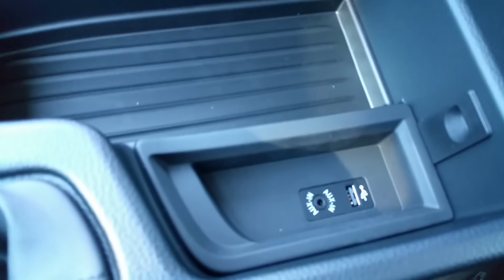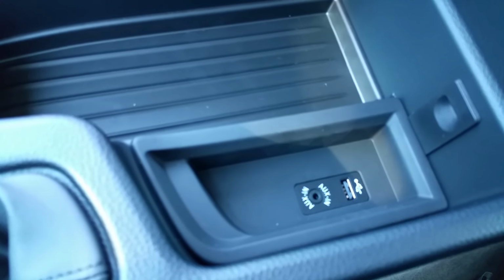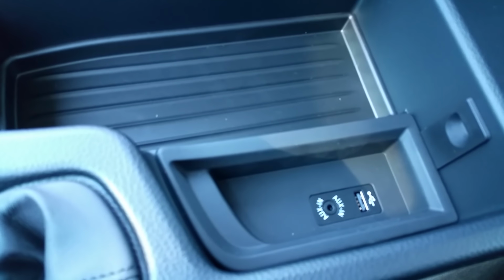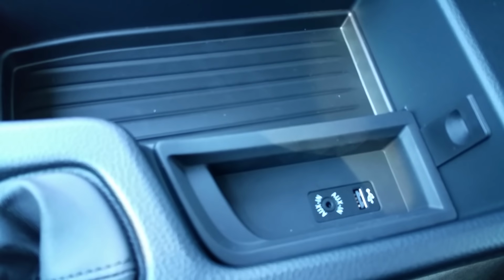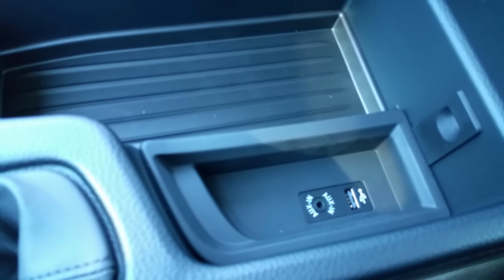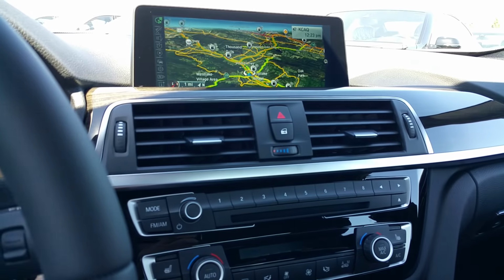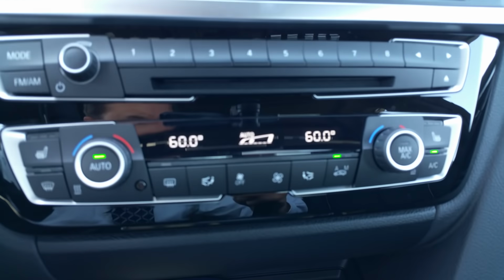Great storage in the center armrest. There you can plug in your phone. Guys, one thing to mention now with the streaming Bluetooth with apps, music, contacts, really the only reason you're going to have to plug in your phone is really just to charge it. Pretty much all the other advanced settings and dealing with your music apps and all that kind of great stuff really is just all Bluetooth. So most of the cool stuff you're going to deal with your phone.